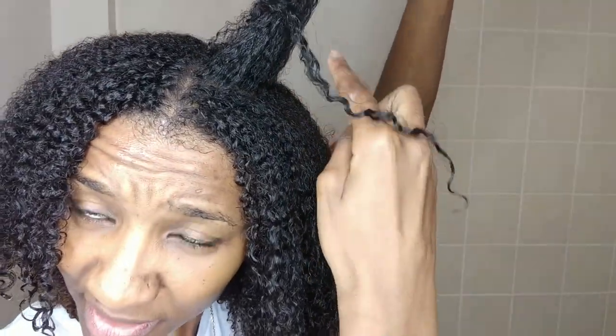Okay guys, so I've completely washed my hair, shampooed and conditioned, not deep conditioned, just conditioned. And as you can see, no webbing guys, no webbing. Let me show you on this side, no webbing, separation straight to the root guys.